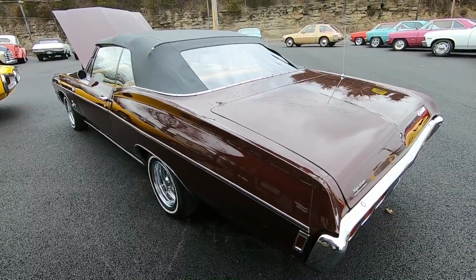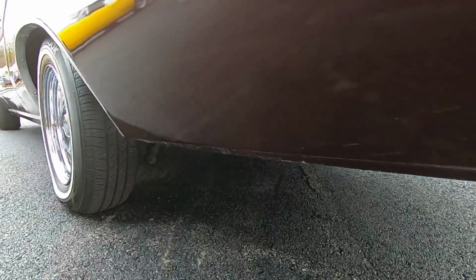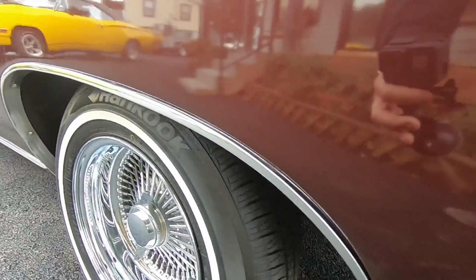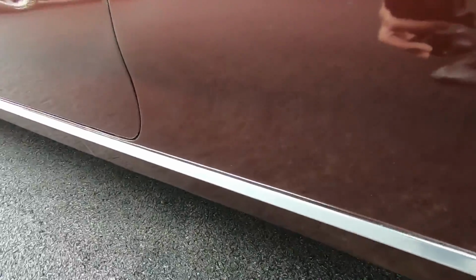All right, we're gonna do the same thing on this side of the car. I like to hit the lower portions and then come back. So far, so good. Pretty clean.